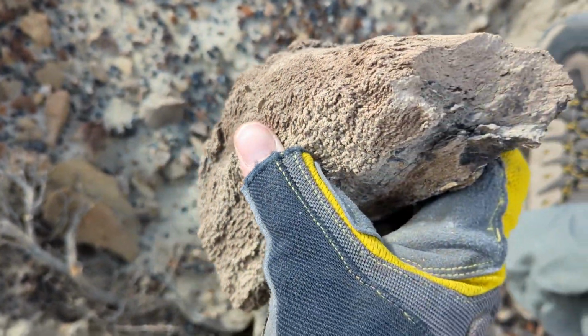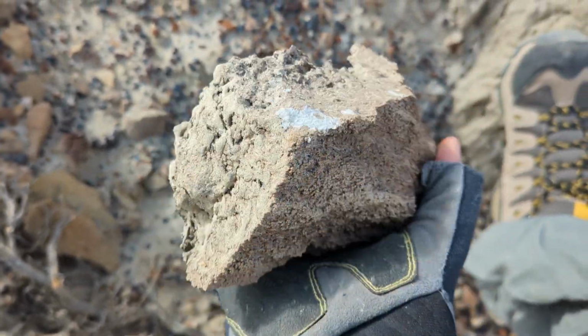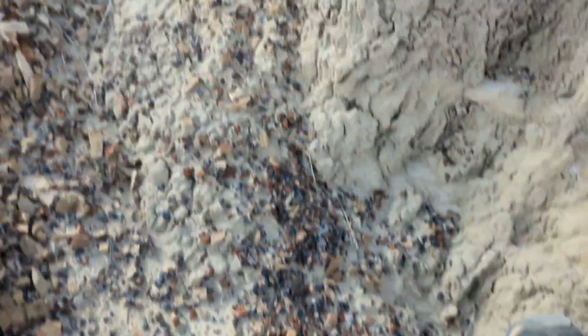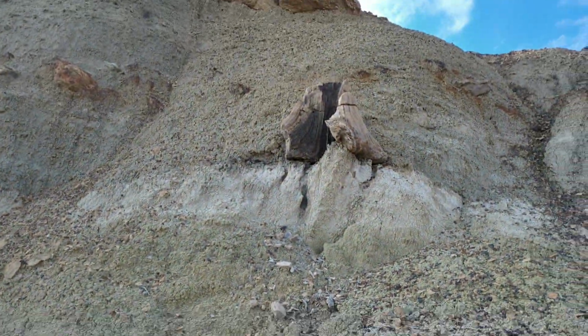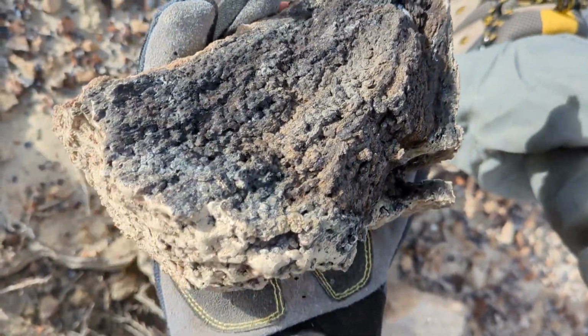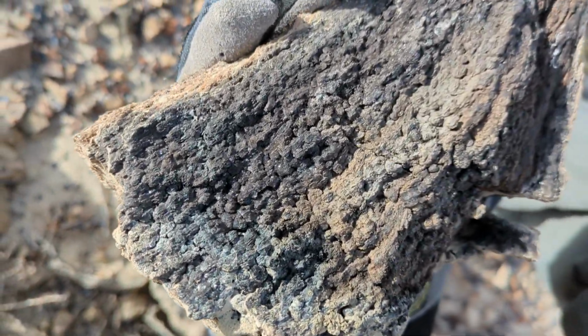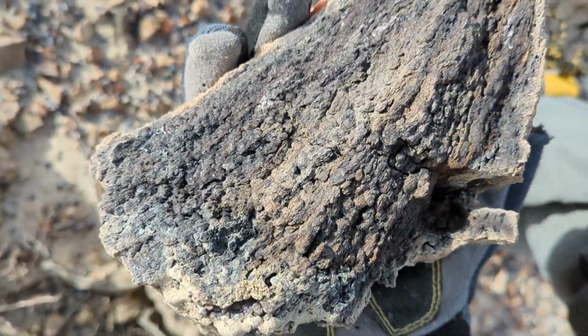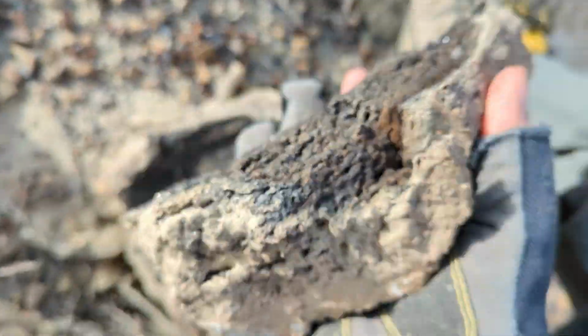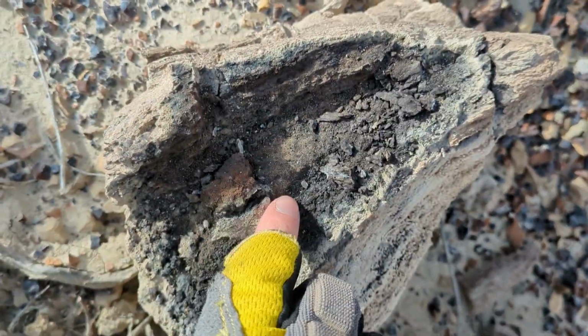So here's some petrified wood, very common, probably the most common fossil that we find in the Menefee. And this comes from a stump that's sitting up there. We'll take a closer look in a minute. And this one's interesting because it's charcoalized on the inside. It's got that sort of black texturing, black coloration, excuse me. You can see more of it there.